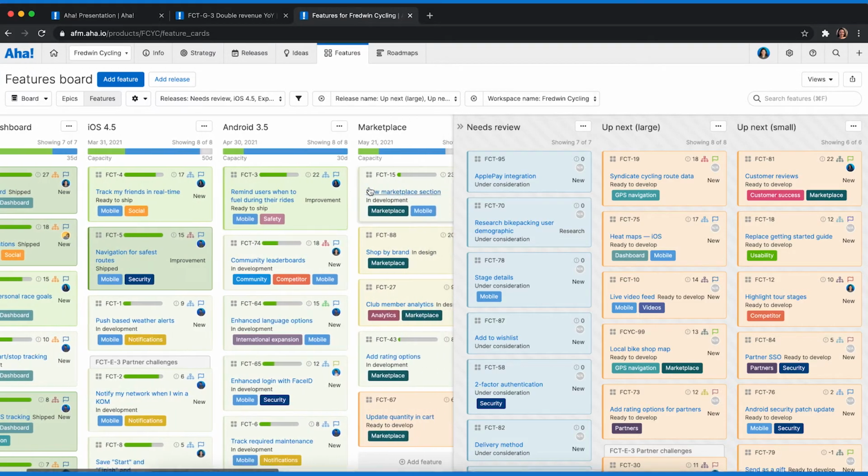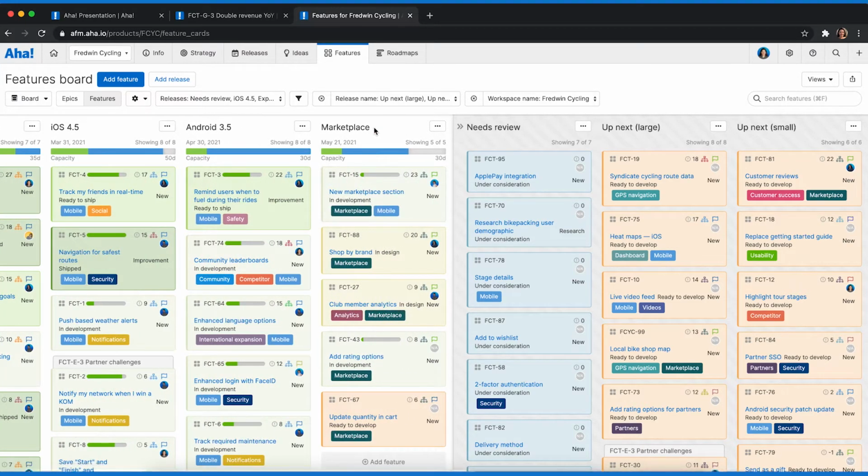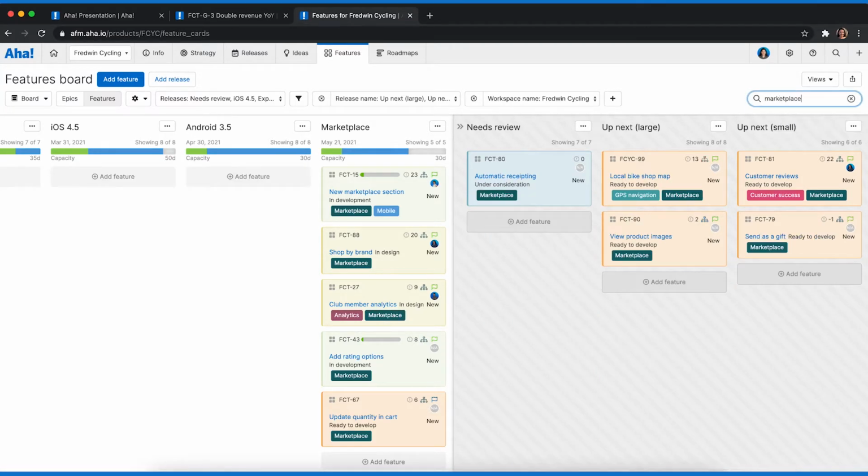So we know we have that marketplace release coming up next quarter. And I can quickly spot the marketplace features in the backlog with these dark teal tags. You can even use Control F on your features board to filter for specific words or tags. So for example, if we do this for marketplace, it'll pull up everything with the marketplace tag. So this is a really nice way to hone in on everything related to a specific release you're planning. And now you've seen how that analysis we did in our last step can come in handy.